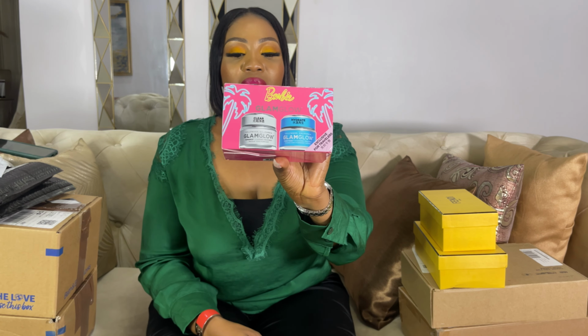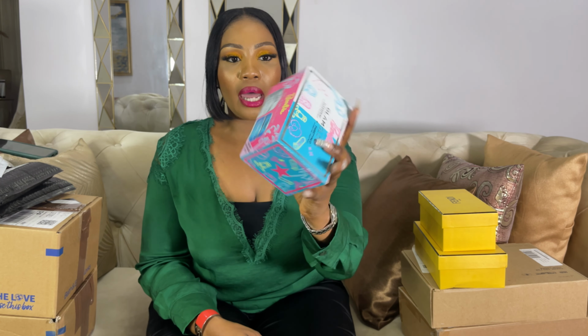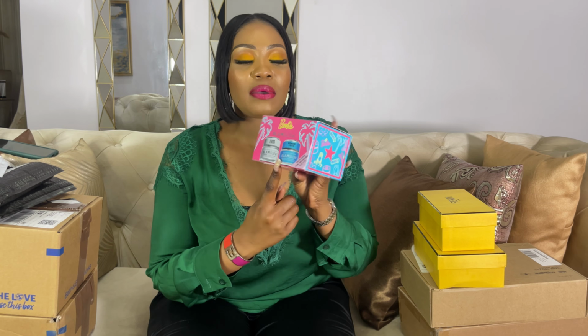Okay, so next up are these Glamglow mask sets that I purchased on eBay. So year in year out, Glamglow masks are a staple in my skincare routine. They help to revive my skin when I'm breaking out, when my skin needs hydration. I use these and they work really well. I've been using them for about 3-4 years now and I've had no complaints whatsoever. They have like a range of 7 or 8 masks, but these two are my besties. I love them. This is the Super Mud Mask and the Thirsty Mud Mask.